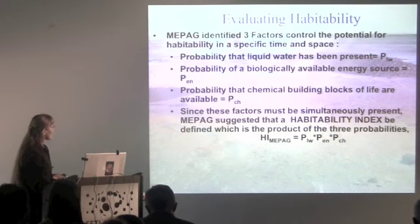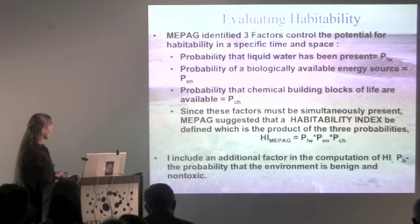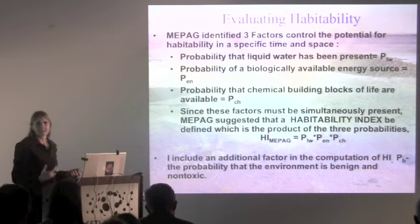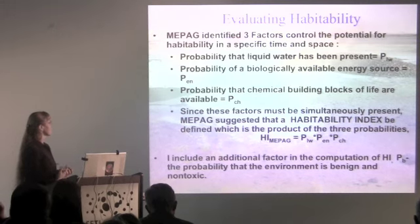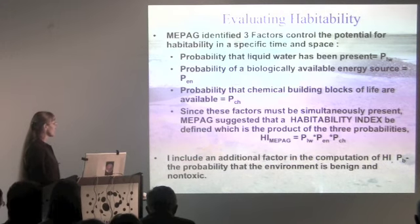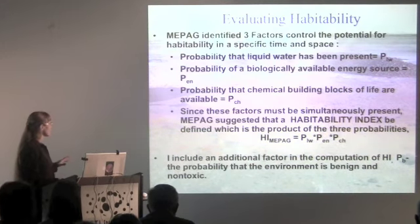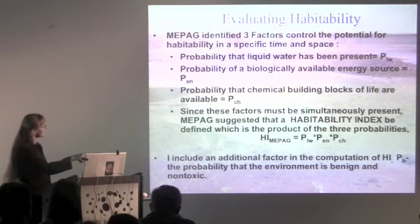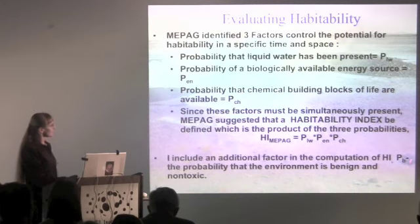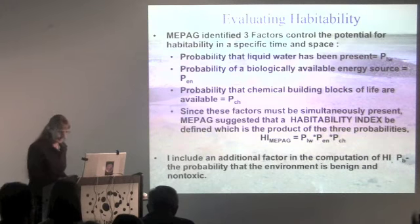Having worked through that logic, I realized that that's necessary but not sufficient. There's really additional information that needs to be taken into account, and that has to do with, is the environment benign and non-toxic? So in other words, these conditions could be met and the environment could still not be habitable. So I've included an additional term, which is this piece of B.